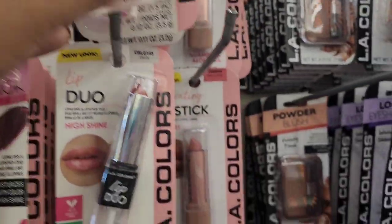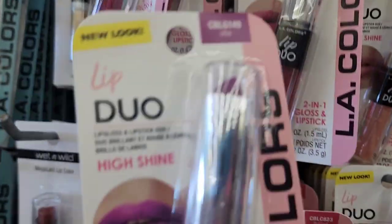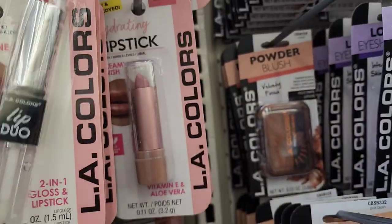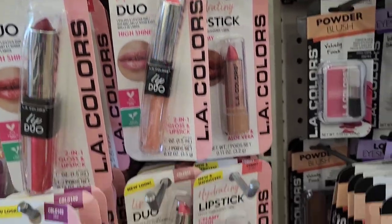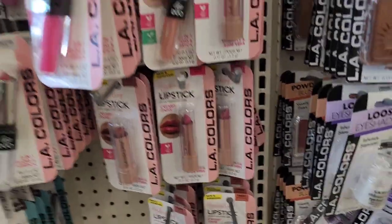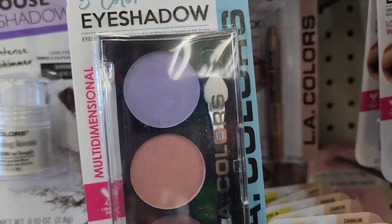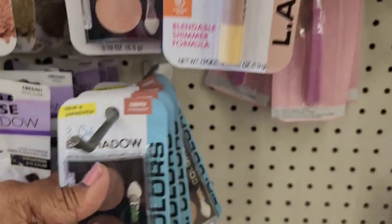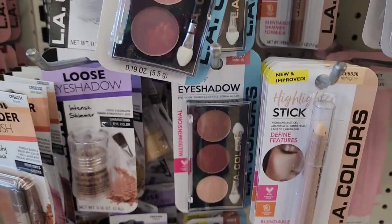And then this one here, new look, of course. They are the same vibe. New look, new packaging. Come on, Dollar Tree already. Lip duo. Then they got the lipsticks as well, the creamy finish lipstick. Then they got these eyeshadow here, 3 colors, new and improved. Okay, same thing. So apparently this is what the Dollar Tree is bringing up for us now.